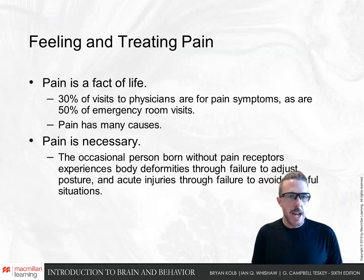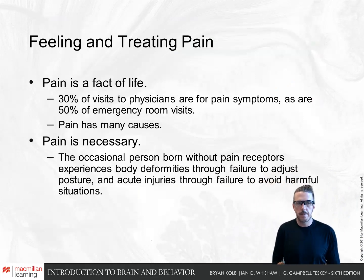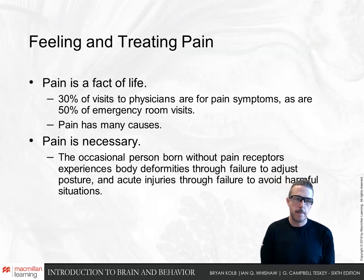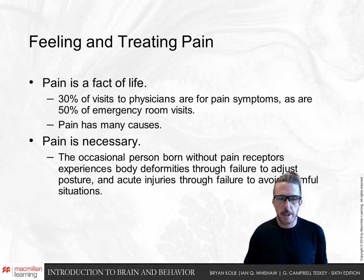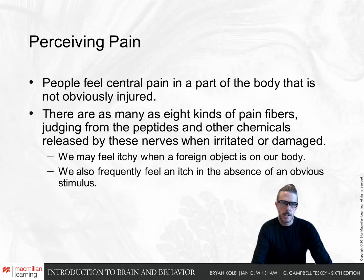This brings us to our discussion of pain as one of the important features that the somatosensory system encodes for. Pain is a very important fact of our life and has important and relevant impact to our healthcare system. 30% of visits to physicians are for pain. 50% of emergency room visits are for pain symptoms. And pain has many different causes. As much as we'd like to avoid it, it's necessary, and an occasional person who's born without pain receptors experiences a great degree of discomfort and danger in their life because they get deformities, because they don't adjust their posture when they're sitting down for a long time. They get lots of injuries because they don't pull their hands off hot or dangerous things, and they don't have a long life expectancy.